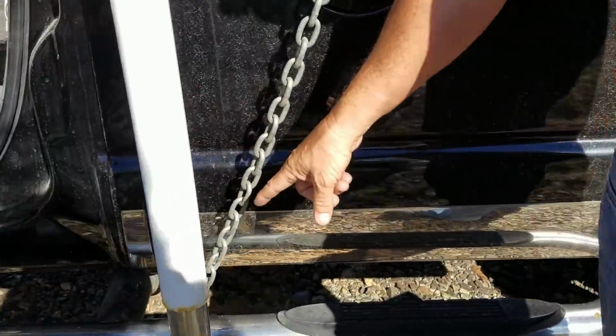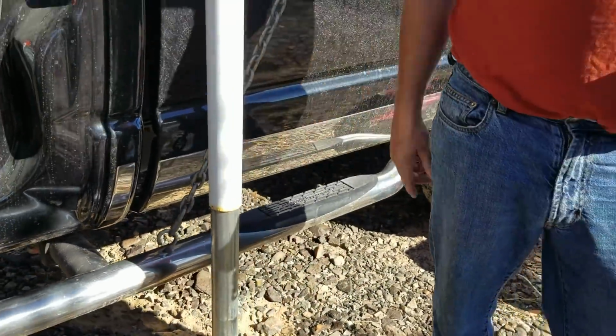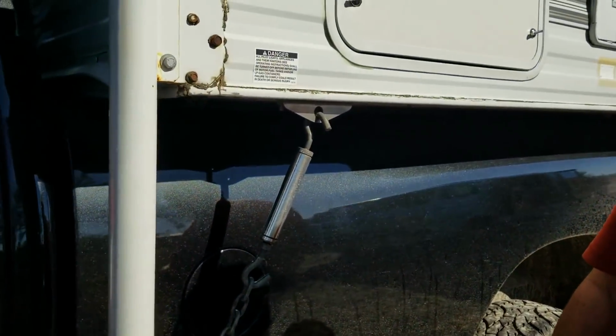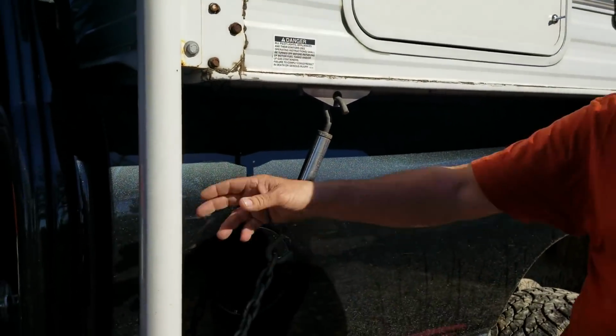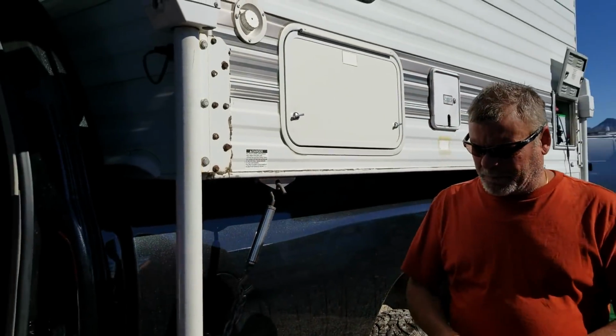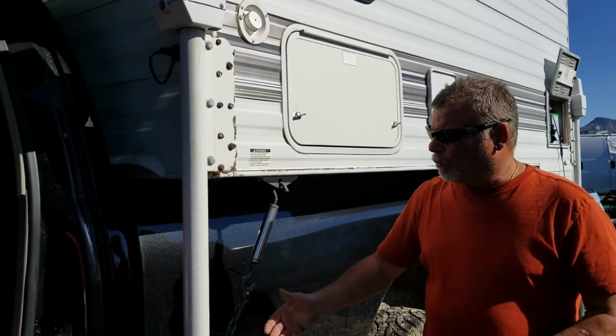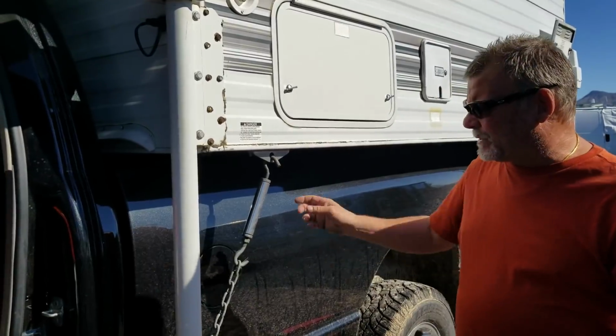This is obviously bolted down into my step, which is bolted to the frame of the truck. So I run them down like that. This is loose right now just because I am using the stabilizer to adjust the attitude of the camper right now. So I have them loose so I'm not lifting the camper and lifting the truck up and everything like that.